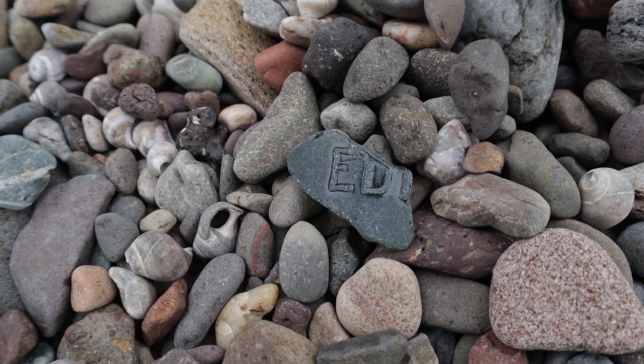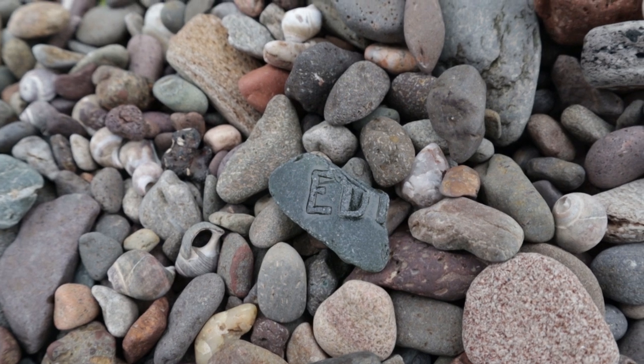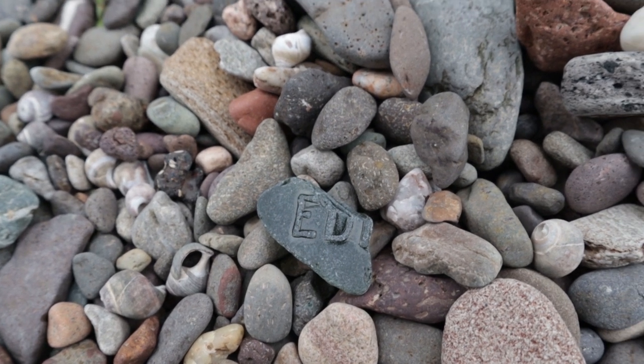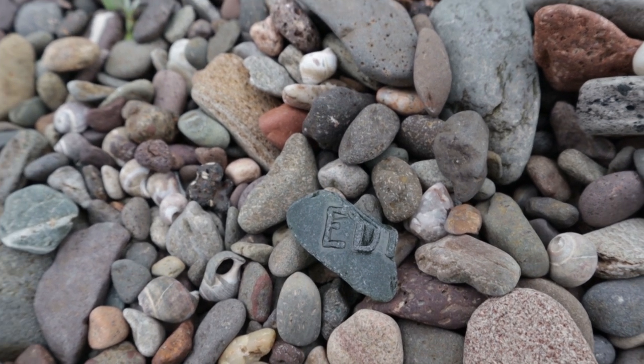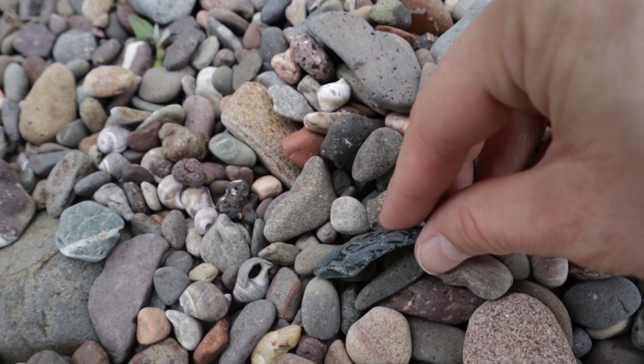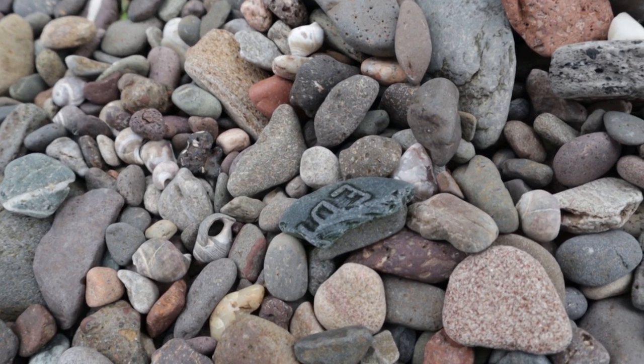Well, there might be a little bit of a clue there. E-D-I... You think it's Edinburgh? I think it's Edinburgh, yeah. How strange. It's come quite a distance for a piece of glass. Maybe it's something else, but it's definitely close to being Edinburgh. Quite thick. Okay, we'll have that.